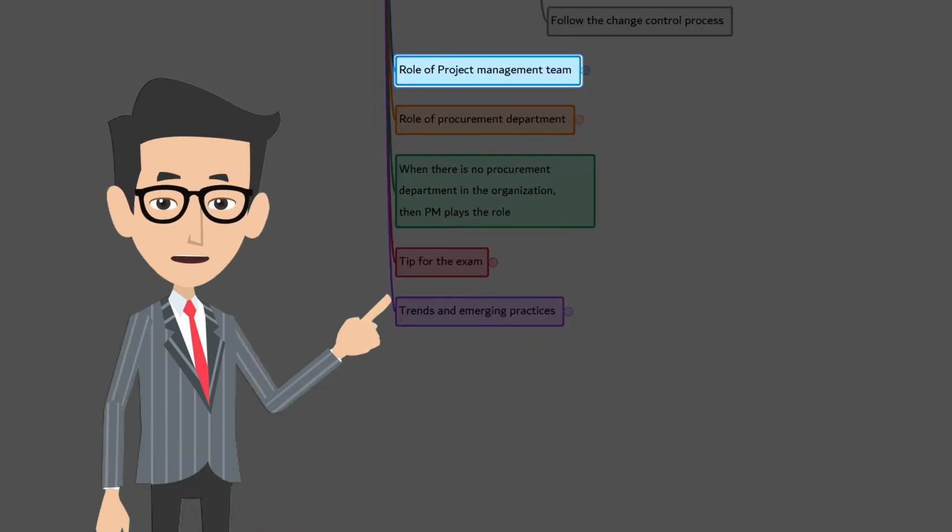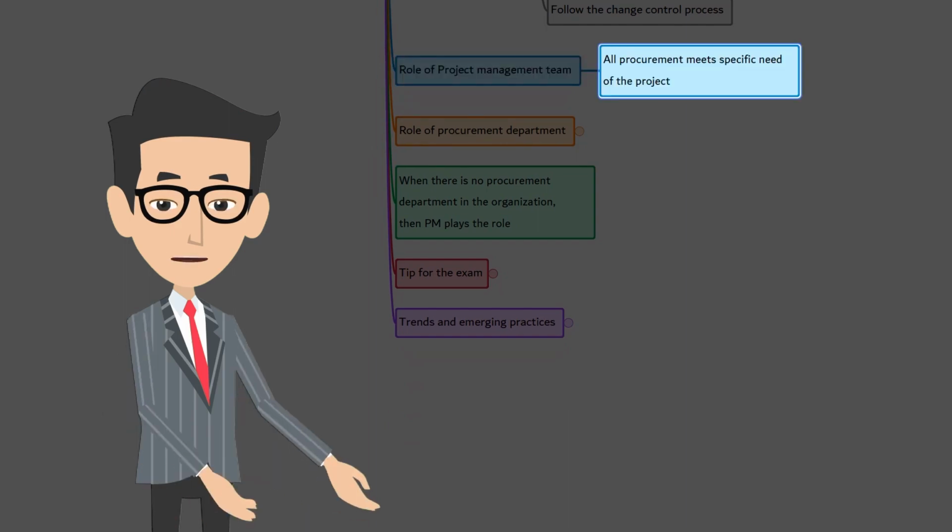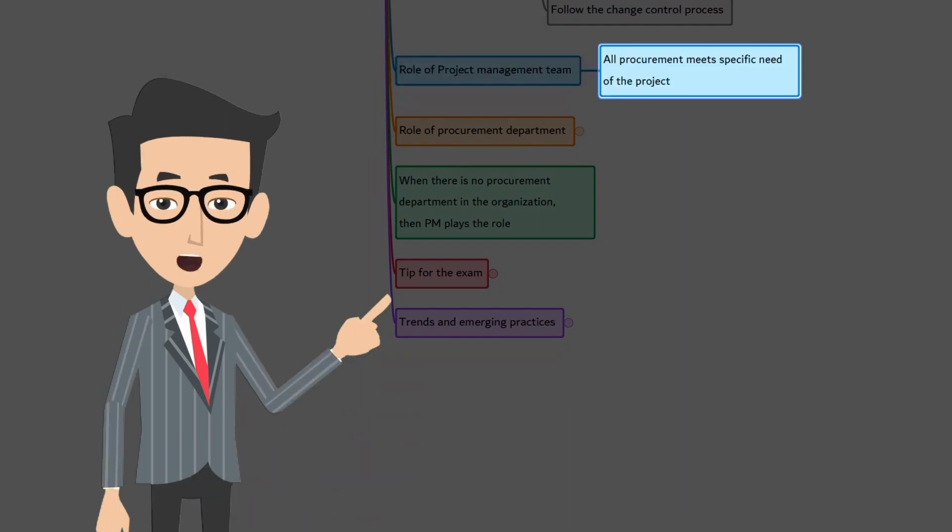All right, what is the role of a project management team in procurement? It is the project management team's responsibility to make certain that all procurements meet the specific needs of the project and organizational procurement policies are followed.